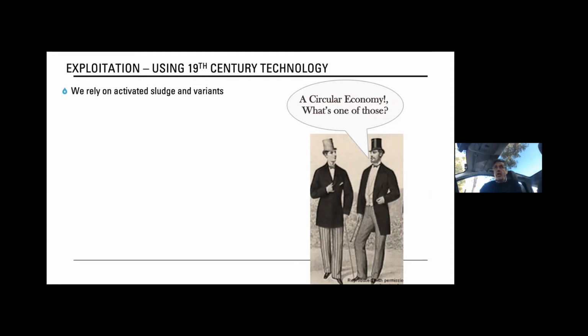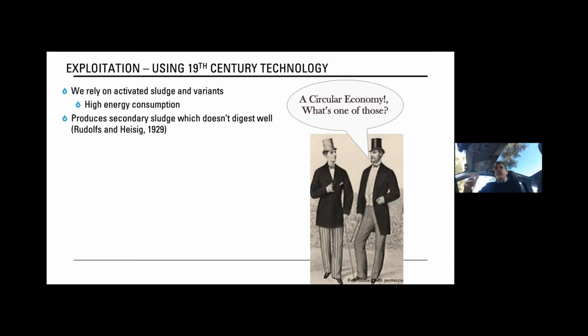That might be an early 20th century innovation, but it's high energy consumption, which is what we're trying to avoid. It produces secondary sludge, which doesn't digest particularly well, and that's been known for a long time, but we still continue to do that because our processes are very much not driven around the biosolids we produce, but more about the quality of the effluent that we produce. And we're still designing anaerobic digestion plants that maybe we could say are inherently suboptimal.